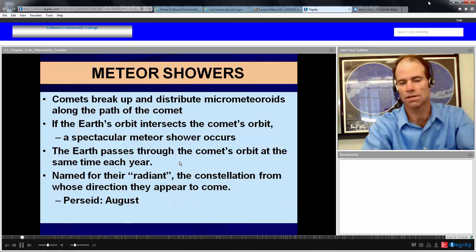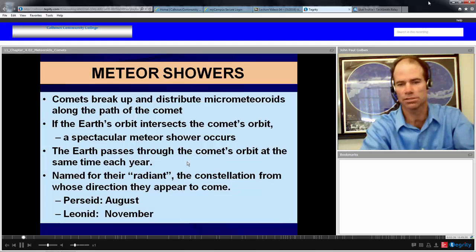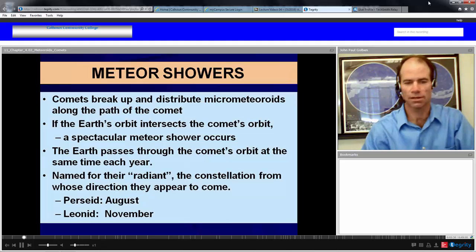The Perseids are in August, and the Leonids are in November. These are two of the more famous meteor showers. There's also the Orionids in October, and they're approximately a month apart. You have the Orionids and the Leonids and the Geminids in December, approximately a month apart.